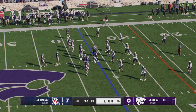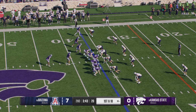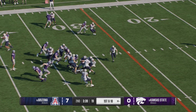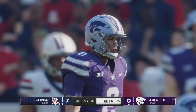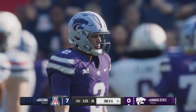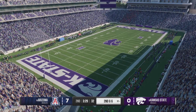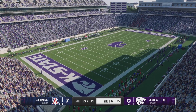The Wildcats will snap it on 1st and 10. Hands it off. Little too soft in that run defense. He picks up 4 to the 32. You know, it's so important for offenses to want to keep third downs manageable. The way you do that is by having success like that, running the football on first down.